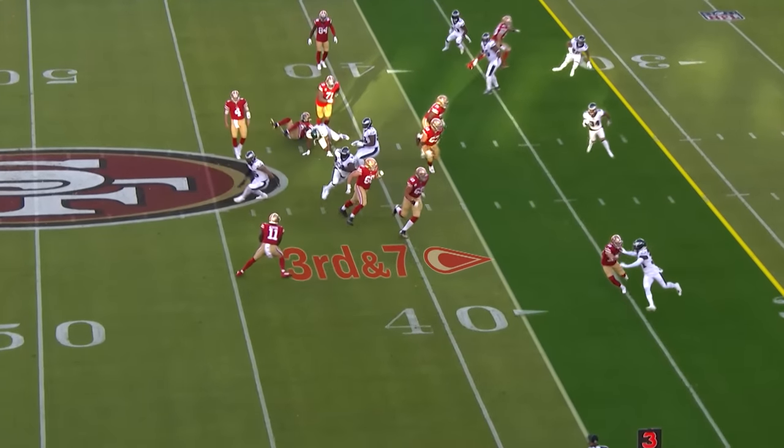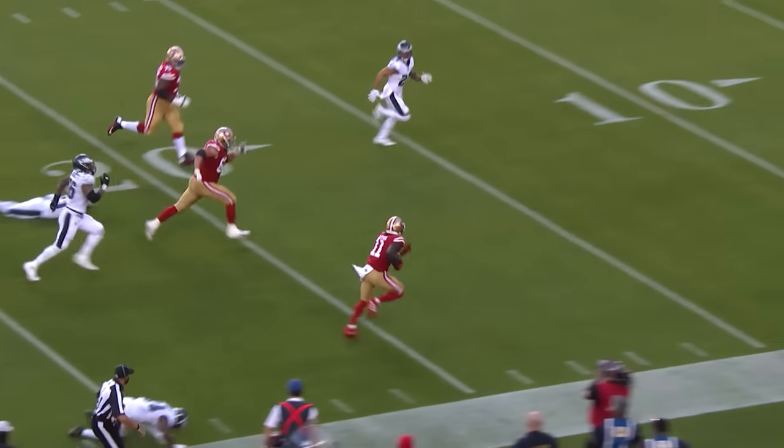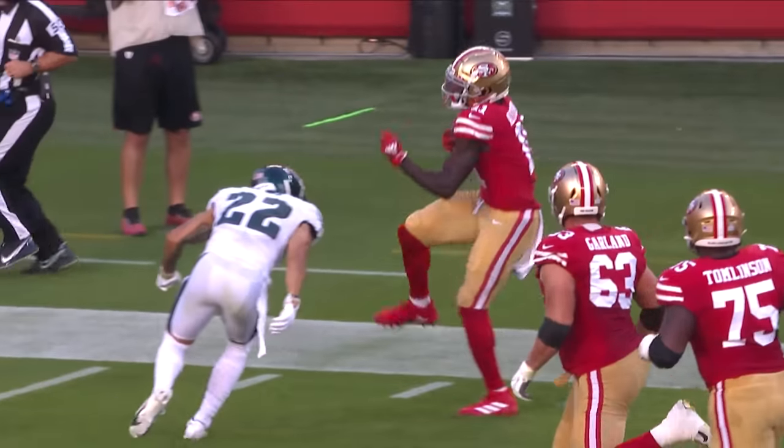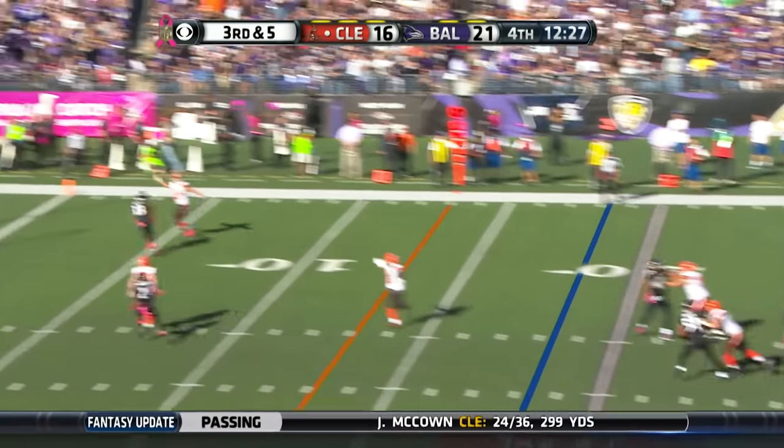Third down and seven. A little flip here to Ayuk, the rookie from Arizona State. And he'll bust it inside the 20 and the 10. And look at that. He hurdles his way into the end zone. Not even a touch. Oh, they're coming.